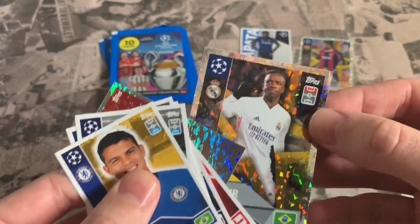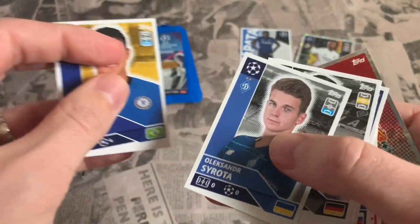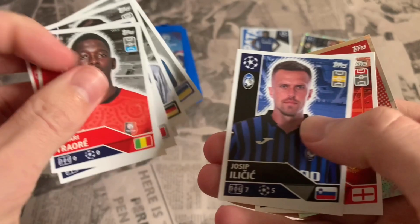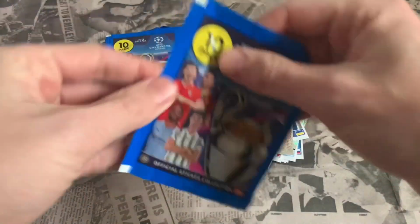So what's that bad boy? So that's Vinicius Jr., Rising Star. I think we have that one already. Thiago Silva, Sirota, Newhouse, Karim Benzema, Serge Gnabry, Traore, Ilicic, Mason Greenwood and the Liverpool club crest.